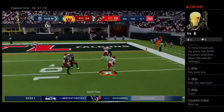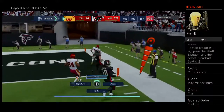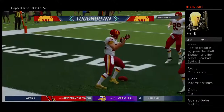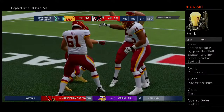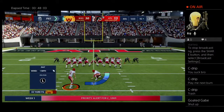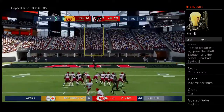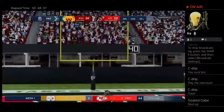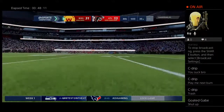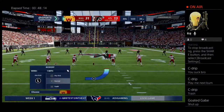Back to throw again. That's to McCaffrey, complete. And he takes it in. Touchdown, Washington. Christian McCaffrey. Already his 2nd touchdown here in this opening weekend. And Washington going to add on to their lead. And the lead is up to 18 now. Makes this Washington 31, Falcons 13.